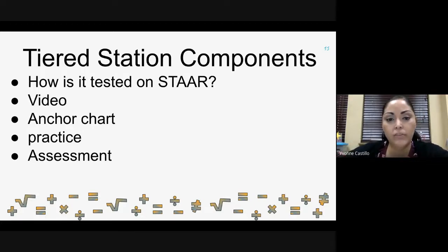Once they master that tier 3, then eventually you want them to, of course, move on to that tier 1, because that's on grade level. That's going to go to the depth and complexity of the TEK. And so once they master one tier, they move on to the next.